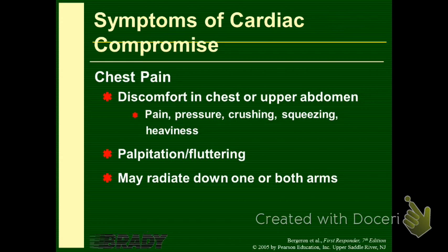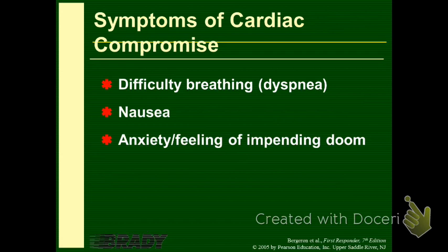So those are palpitations. And it may radiate down both arms. One arm or both arms. Classically the left arm, but don't get fooled. It may radiate down both arms. Difficulty breathing or dyspnea. Remember that medical word, right? D-Y-S. Difficult. That weird suffix. Nausea, vomiting, or emesis, and this anxiety of impending doom.